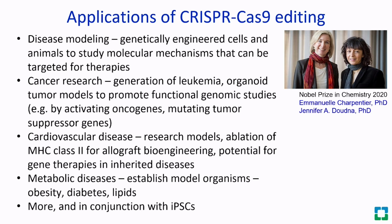And heart disease, it's especially hard because you can't take biopsies of tissues, but you can actually pair this with stem cell technology and CRISPR edit in your mutations of interest. You can also ablate MHC class 2 for allograft engineering, and it has a potential for gene therapies in inherited diseases. It's been used in metabolic diseases to establish model organisms in obesity, diabetes, and lipids. And there's more, as I mentioned, in induced pluripotent stem cells, which can be called iPS cells.